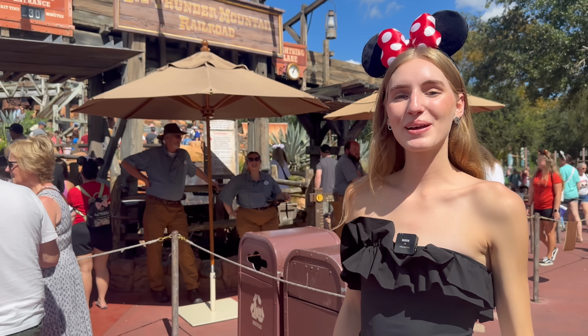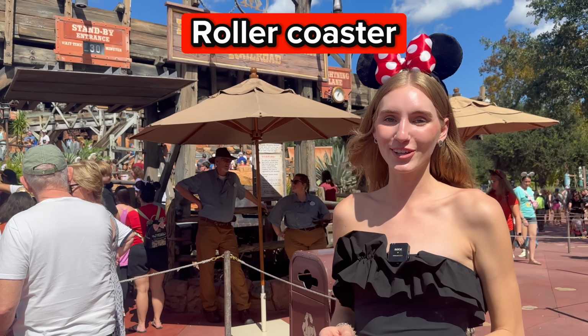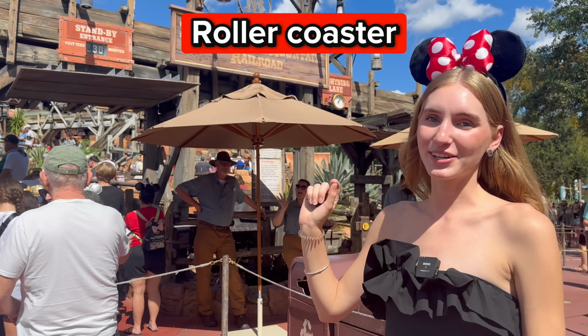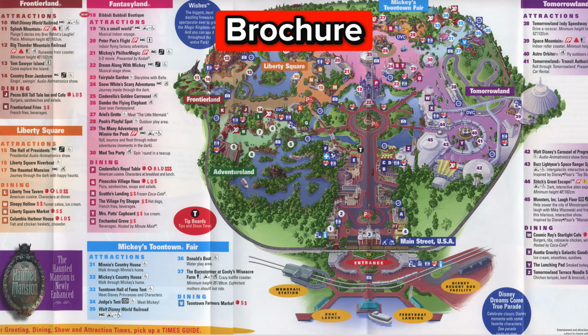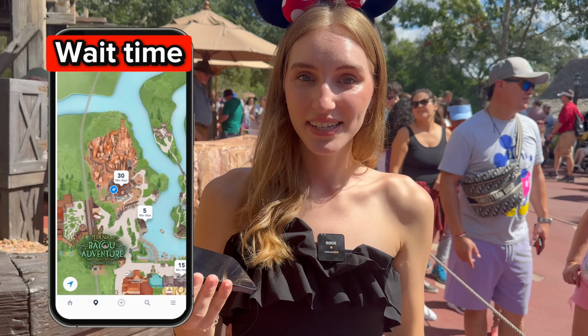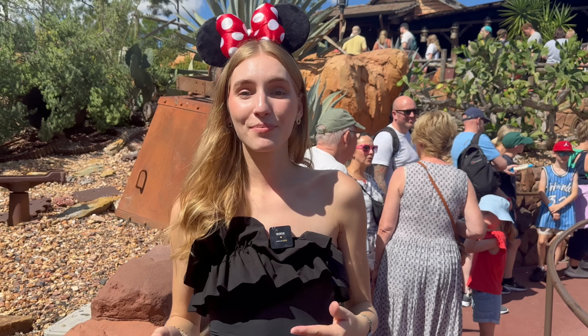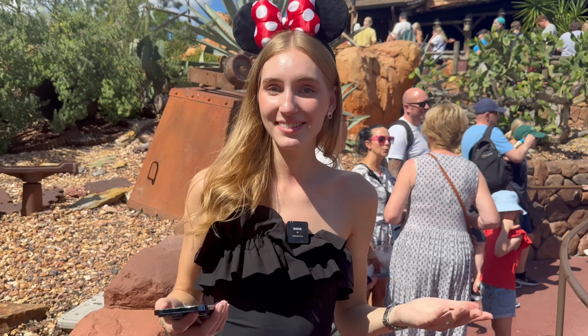Okay guys, right now I'm waiting in line for the Big Thunder Railroad attraction. It's a roller coaster and the wait time is 30 minutes. Disney World has a ton of different attractions and you can either see the attractions from the brochure when they hand out a map, or you can check out the attractions on the app. And you can actually see how long the wait time is for each attraction or roller coaster. The line is moving pretty quickly, so sometimes it takes less than 30 minutes.